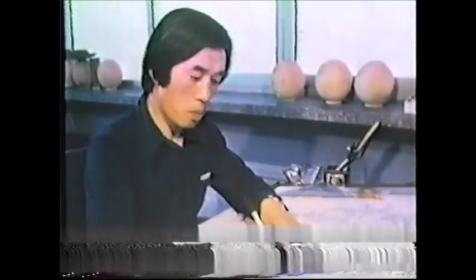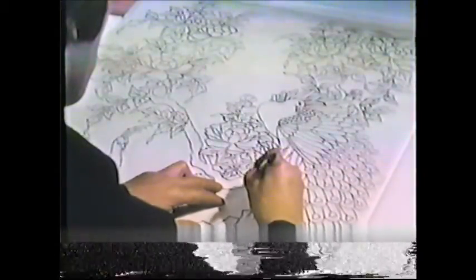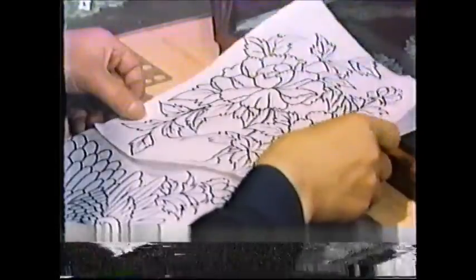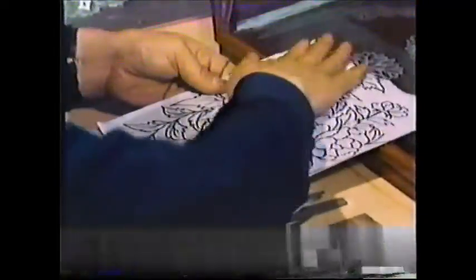Now we will watch his wood inlaying technique. The motif for this chamber chest is peony and peacock. Designs are first cut out of aluminium plates.